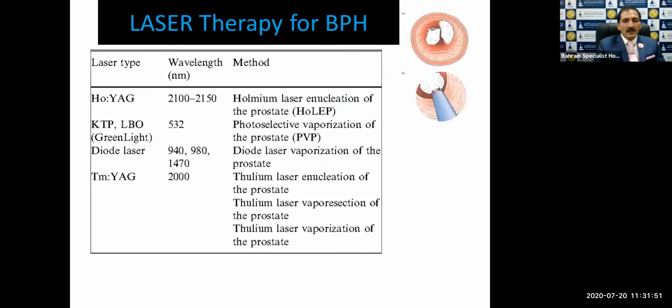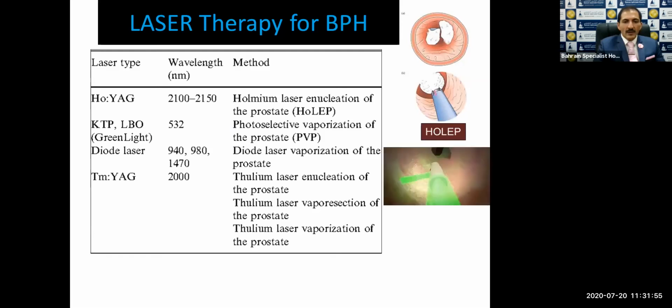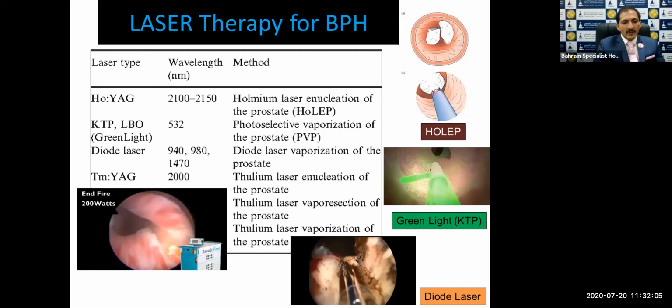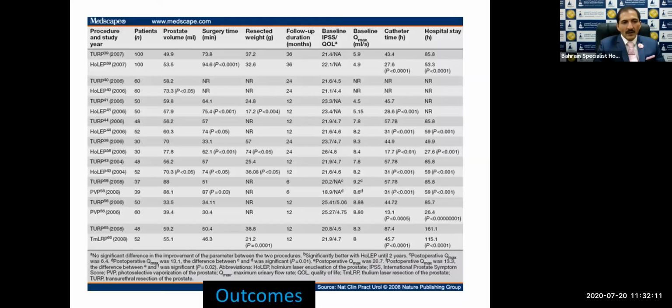So the holmium laser is used mainly for enucleation of the prostate. The KTP or the green light is mainly used for vaporization. Diode is mainly used for vaporization of the prostate, and thulium laser, which is a newer type of laser, can be used both for enucleation, vaporesection, and vaporization.